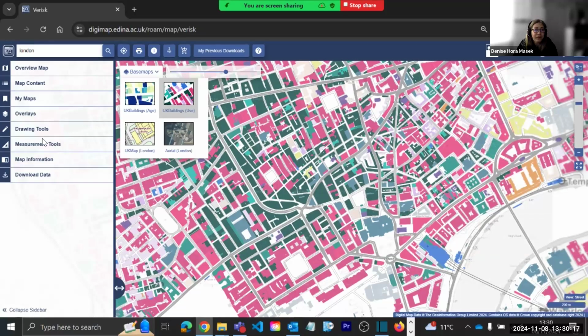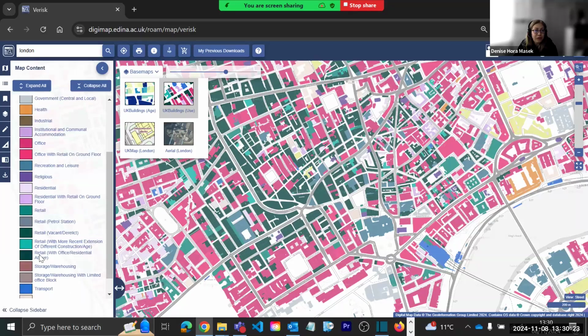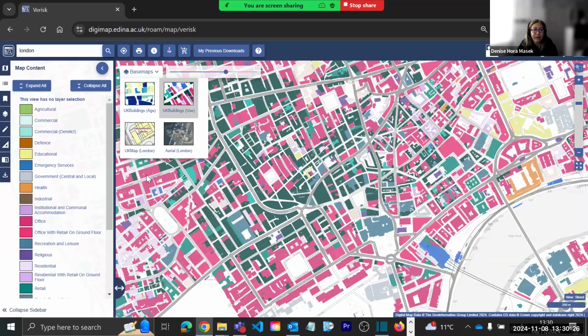And when you click on the map content, you will see a detailed color set that you can identify, like what the buildings are used for. So emergency services, for example, I know that this is probably a hospital. And I can see also the aerial view.